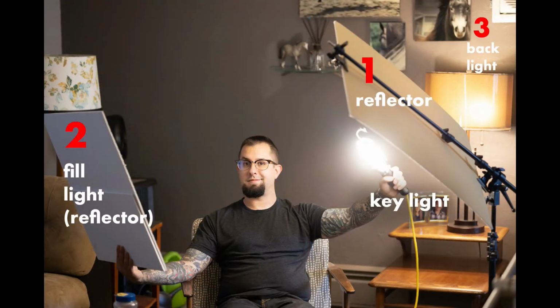So as you can see again here, we've got a desk lamp that's behind our subject, which gives us light on the background and helps keep him from blending in and looking like a floating head in the darkness.